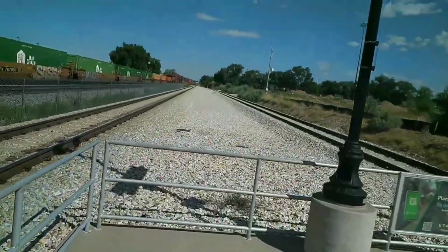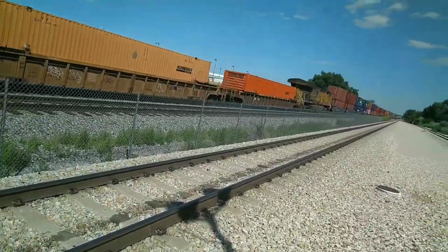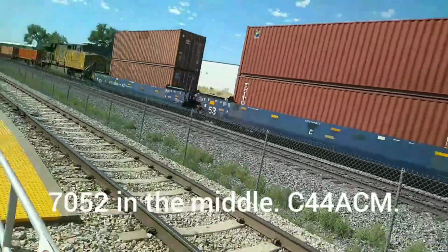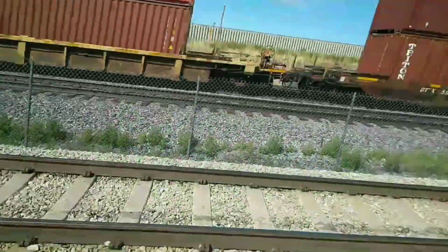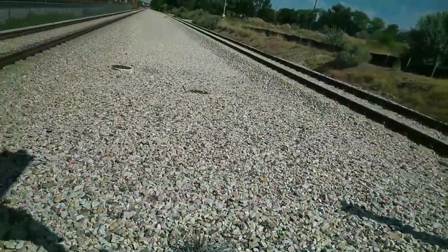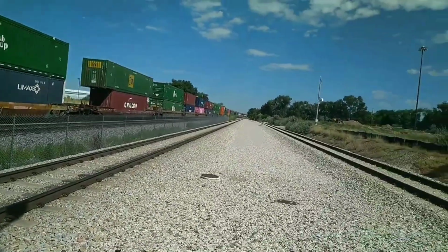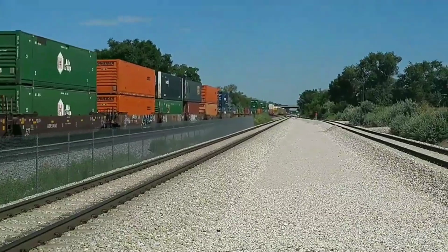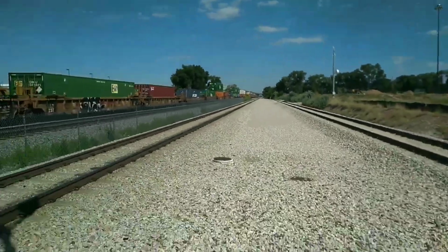And we have a mid-DPU. Train 7052! DPU, alright! With a good old C44ACM! Oh, look at what I have here! We have a Stackafest! Right down there! Let me zoom in on that. You see those high rocks over there? That's what I call a Stackafest.